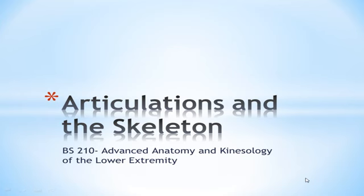All right, so we're going to spend a little bit of time talking about the skeletal system and articulations, joints, and how they work together. But as a quick review, the skeletal system really provides a framework that determines our shape and our size. And we all come in different shapes and sizes, and everybody's skeletal system is a little bit different.